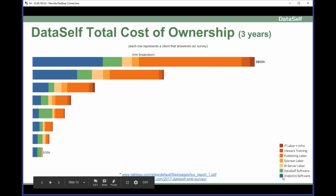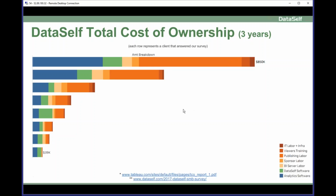So blue is actually the analytics software that mostly is Tableau, but we also have some others, but mostly Tableau investment. The green is how much they paid for our own software. And then the orange, different colors, is for different types of services invested. Very interesting information, so you can look at your own projects, and this can be very insightful as far as allocation of resources moving forward.